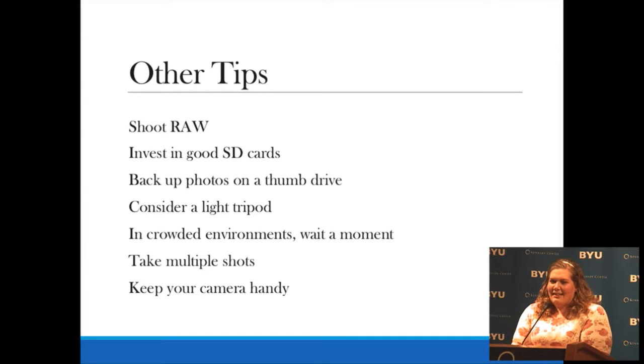Yes. So RAW is the uncompressed file, so it allows you to adjust things a lot more. It takes up more space, but it's better for editing. Awesome. Okay, so takes up more space, but better for editing. I seriously would suggest it, you guys.